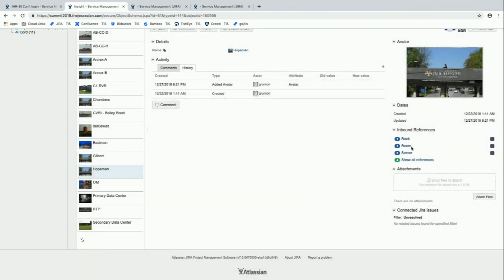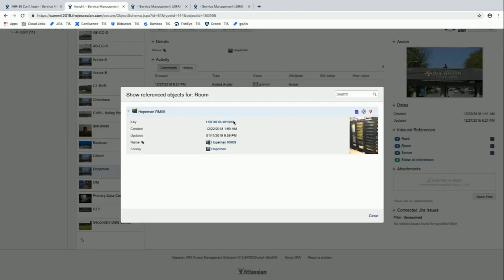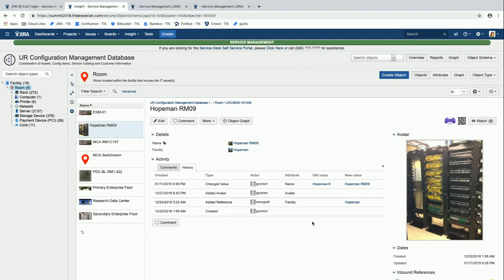And oh, by the way, if I want to see from a room view, I can go into the room and get its view. And we started putting pictures of what's in those rooms, so as the techs are out there, they know what to expect next time they go back. What should it look like when they last left it is kind of what we're doing with this.